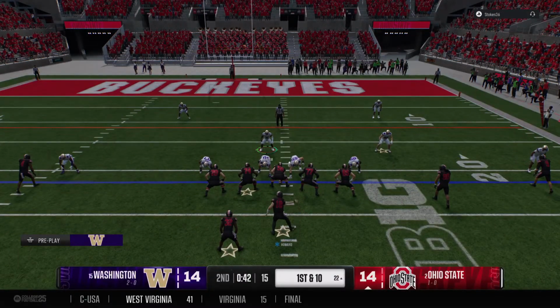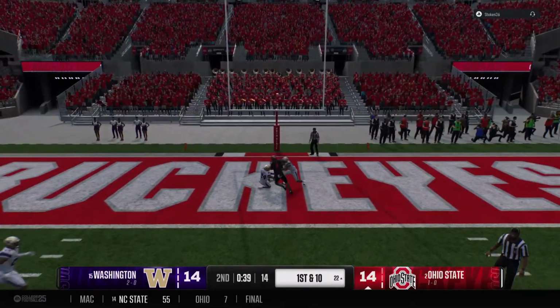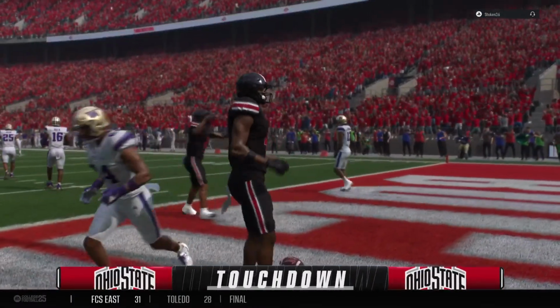Quarterback adjusting now to the defense. Scanning the field. It's Howard. Quick throw over the middle. And he's got it. Touchdown, Ohio State.